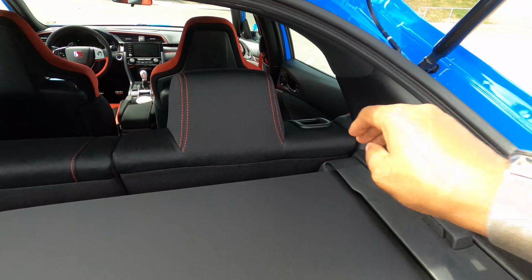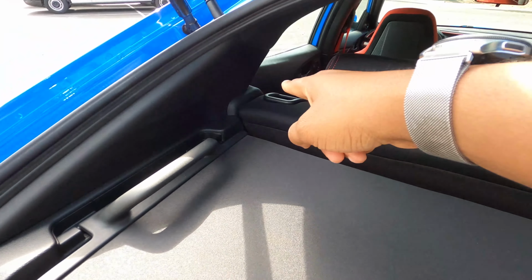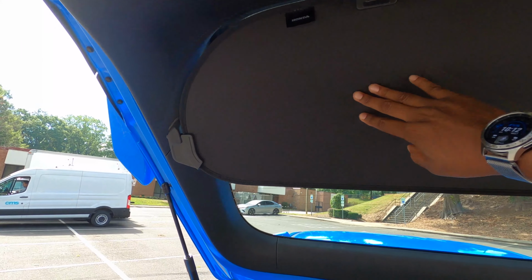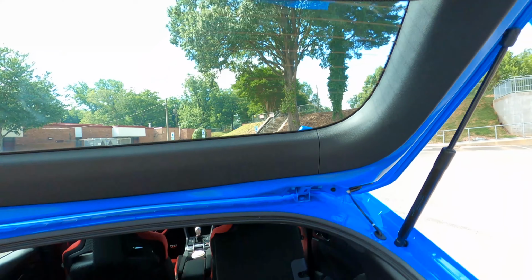Now, if you wanted to fold the seats, you do have a latch here. You just push that down and push the seat forward. Same on that side. And then you also have a cover here. Now, this is a flimsy little cover, but in the name of saving weight, that's what I'm going to assume they use this material for. All you do is slide this forward and it'll slide over there. And then you also have another piece as well back here to cover all of your goods in the hatchback.